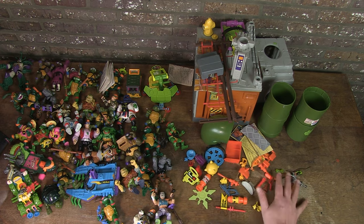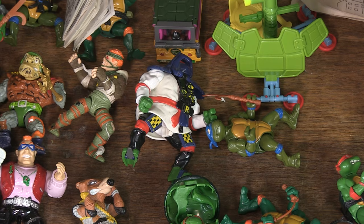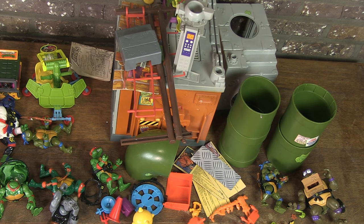I'll have to search the attic again, because I also remember that I had the very first version of Bebop, April, the Foot Soldier, and a few more that I don't see here.